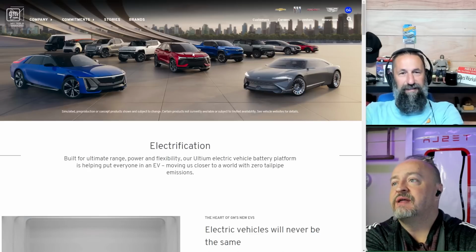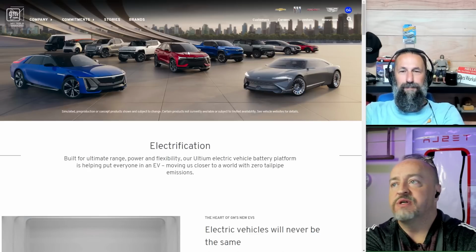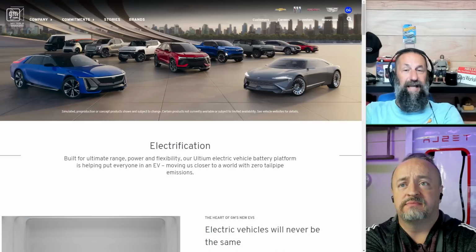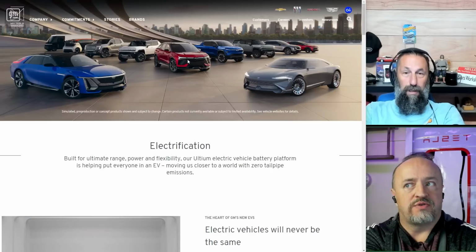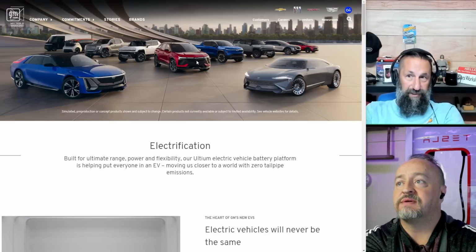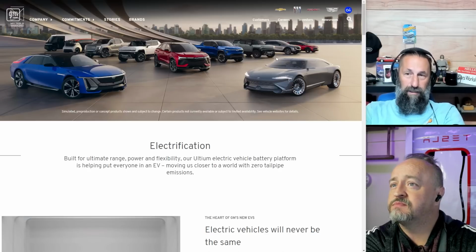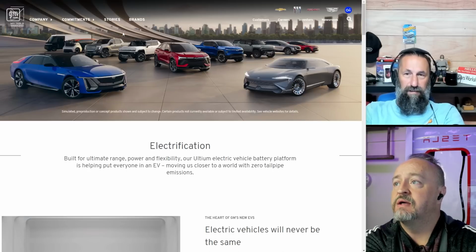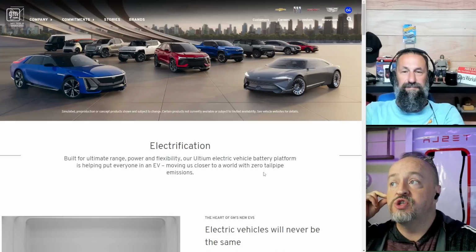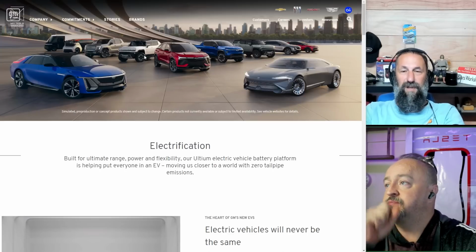That's true. The Trailblazer is going to be real very soon. The Silverado is going to be real. That's a Blazer. Oh, sorry, not a Trailblazer. My mistake. Yeah. The Equinox, I think the red one on the far right is an Equinox. Okay. So unlike Ford, they do have trucks to show and cars to show. The Hummer is definitely real.